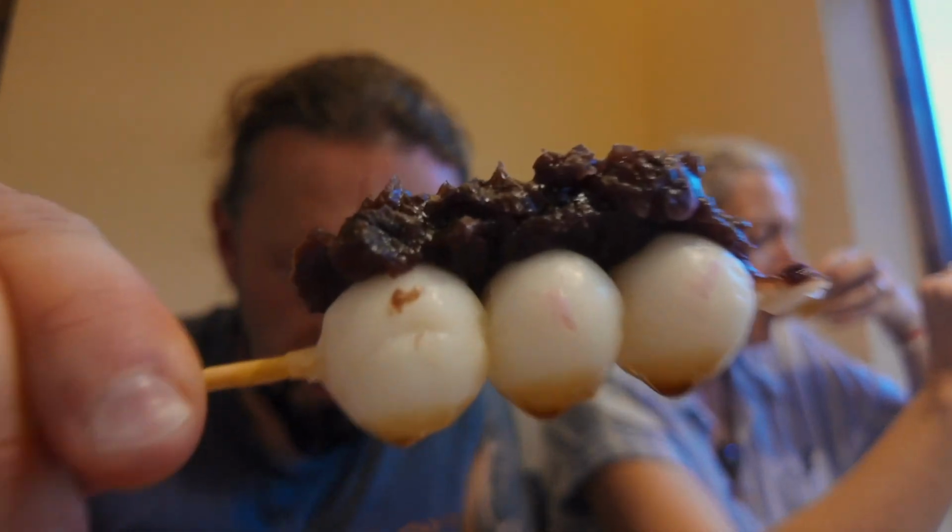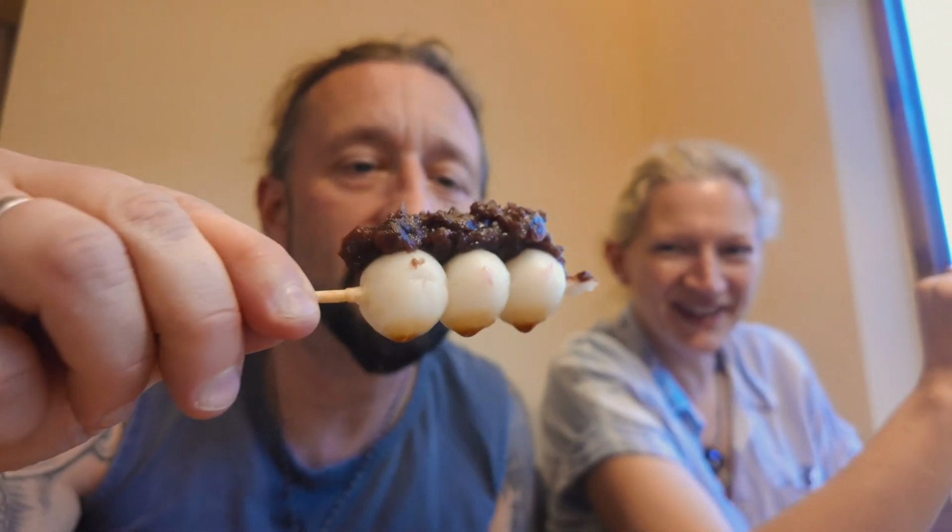Oh, look at this little rascal. Looks like duties. Purple one. Doesn't have a desserty vibe. Good glass. Very cheap glass.